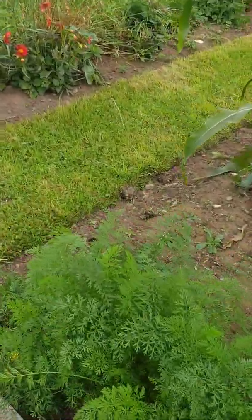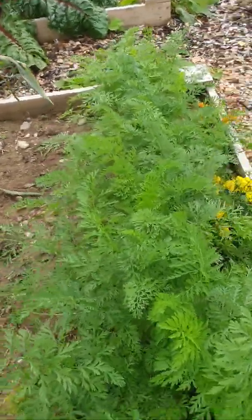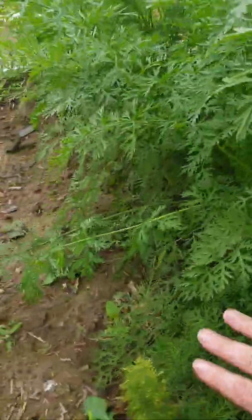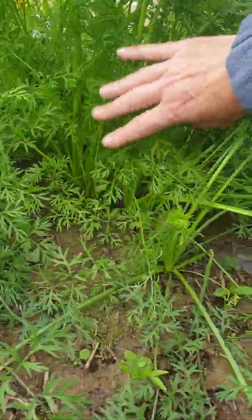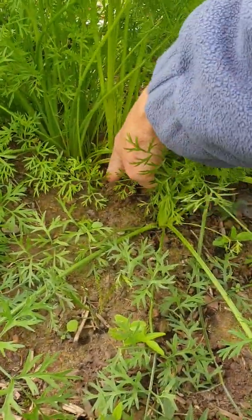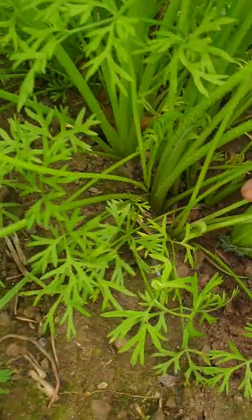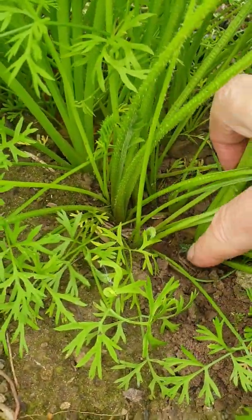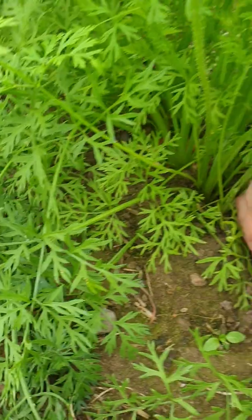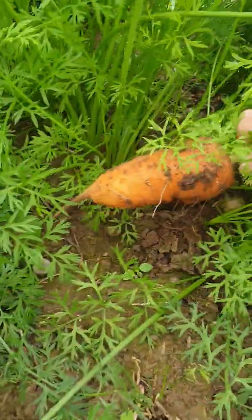Let's see if my carrots, which, if you look here now, they've not done bad at all. They're really rather nice carrots. And if we look down here, you know when they're ready, because if you look there, you can actually see. Can you see that? There's actually a little carrot top here. There he is. So if I pull that, let's see if I can. Here he comes. There you go.